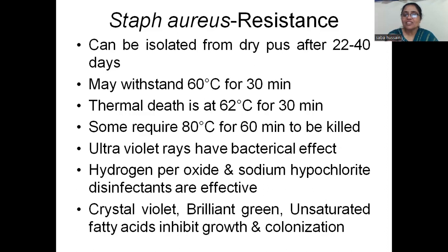And it can withstand a temperature of 60 degrees for 20 minutes. Its thermal death point is reported to be 62 degrees centigrade for 30 minutes. Some even require 80 degrees centigrade and 60 minutes to be killed. Some strains of Staphylococcus aureus can be killed at 80 degrees for 60 minutes of heating.